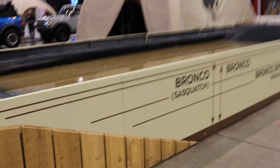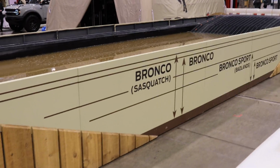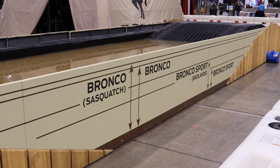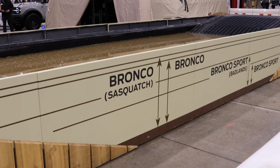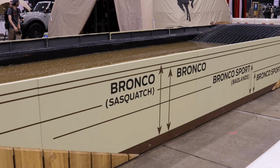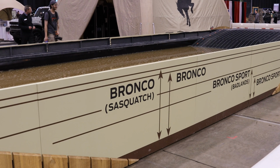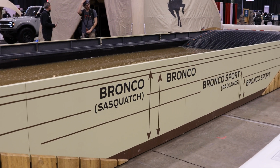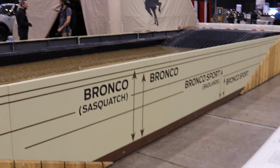One thing Ford has here at the Bronco mountain expedition thing they have is a water fording. Here's the levels. It looks like the Bronco Sasquatch has got the most, probably about 3 feet or so of water. Bronco Sport has the least amount.